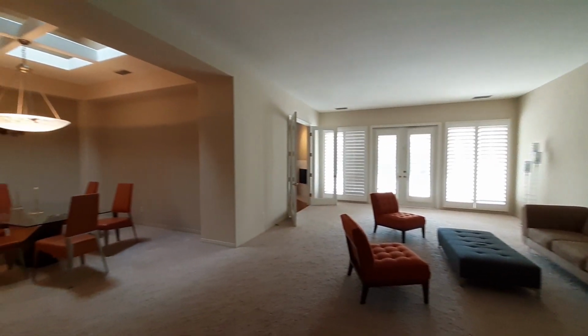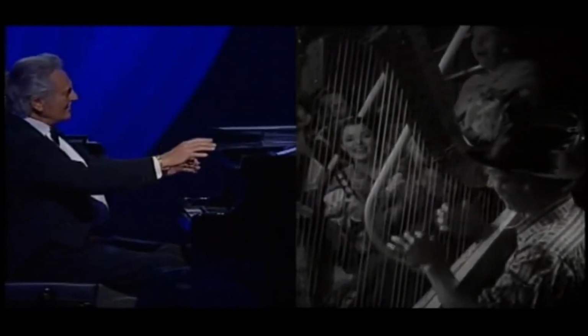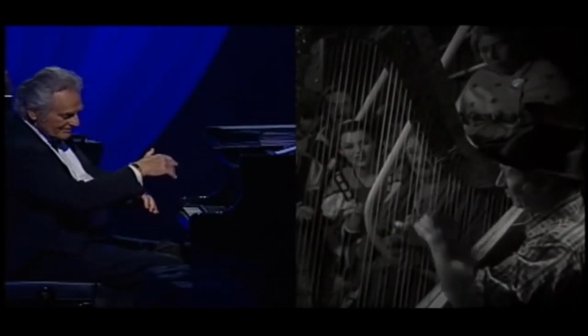This home features a gourmet kitchen with upgraded stainless appliances and granite countertops. It has a large living room, a dining room, and a family room just off the kitchen. And this home sits on a larger size lot than most in this development and has a great view. You'll notice the pool is in the shape of a piano. That's because it's the former home of Bill Marks, a local composer, songwriter, and writer, and also the son of Harpo Marx of the Marx Brothers. And this home has leased solar.